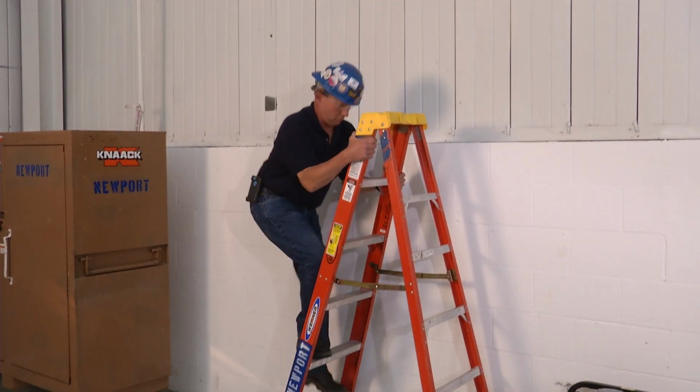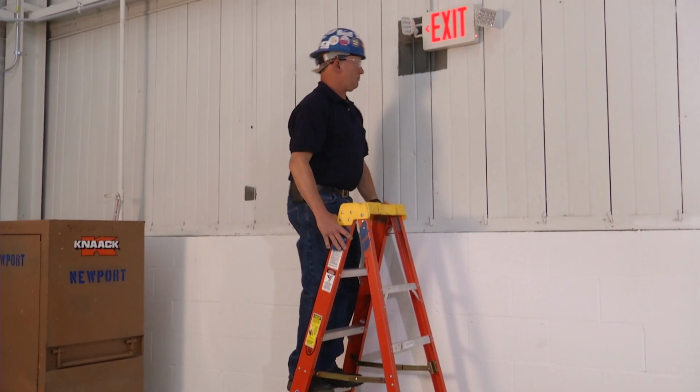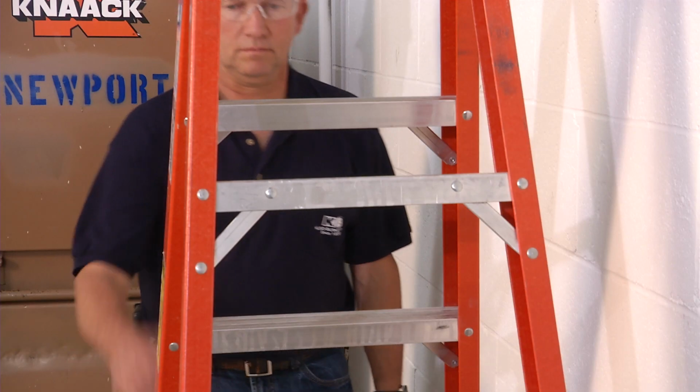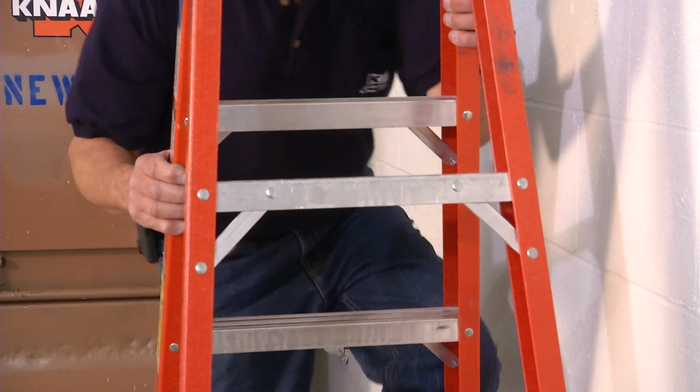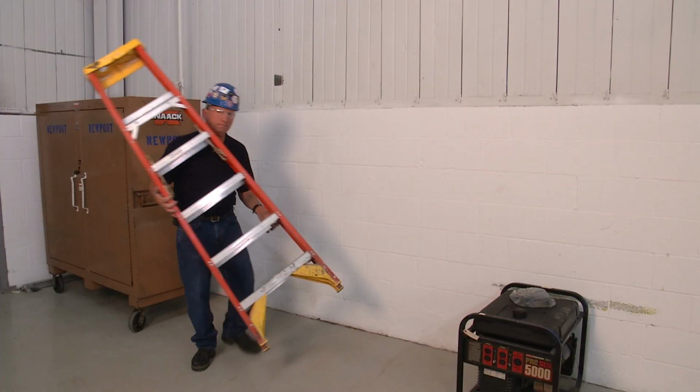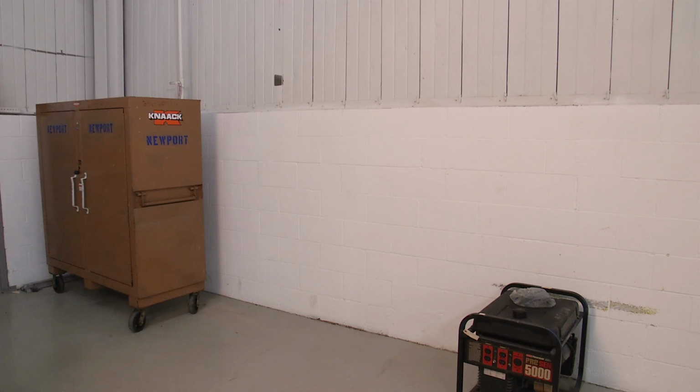Climb with 3 points of contact, never with tools or material in hand. Never stand on the top steps. Follow the belt buckle rule. Keep your belt buckle between the side rails. Ladders that are damaged or defective must be removed from service and tagged "Do Not Use."